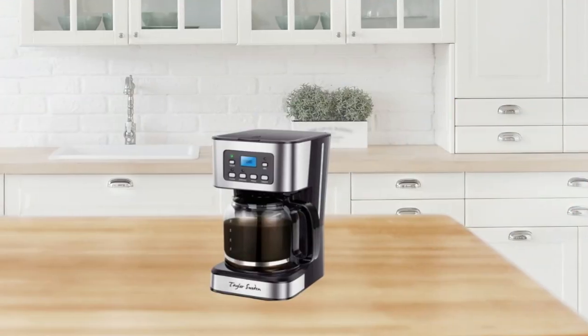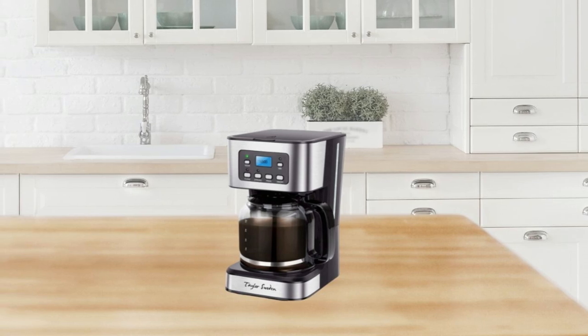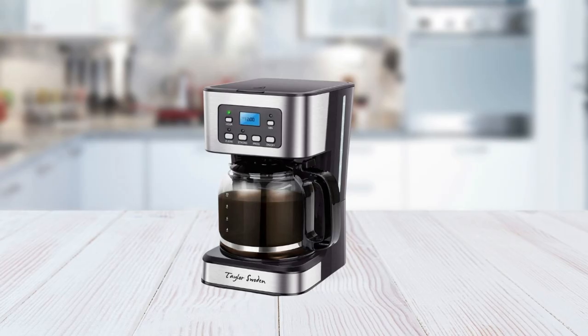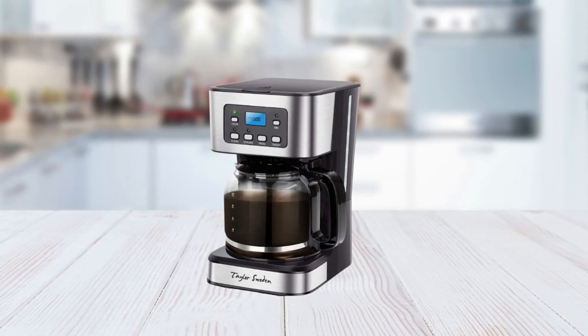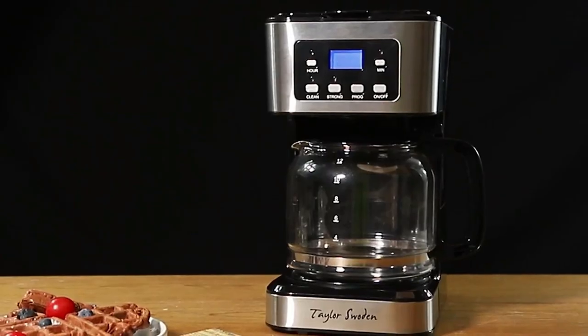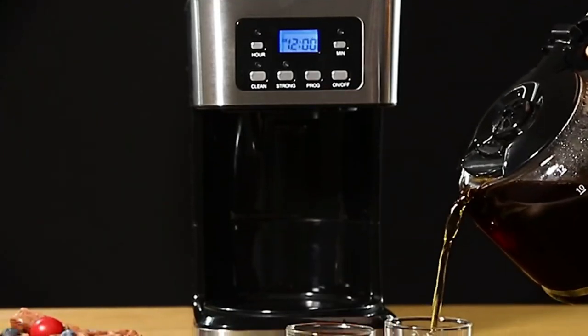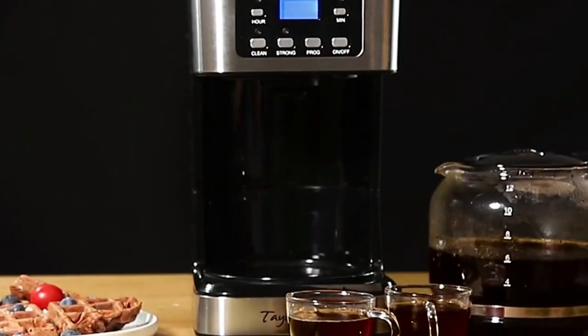In conclusion, the Taylor Swoden Coffee Maker is a dependable machine that has a number of features that simplify the process of brewing coffee. It's a great choice for those who prefer both coffee and tea because of its programmed timer, dual function, and cleaning cycle reminder. You may always have a hot cup of coffee whenever you choose with the help of the mess-free serve coffee brewer and the keep warm carafe plate.